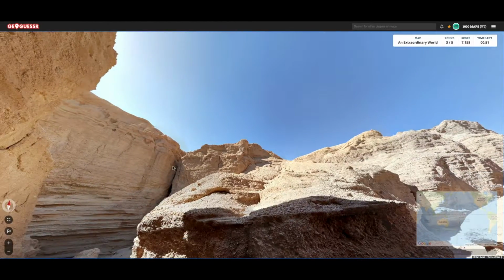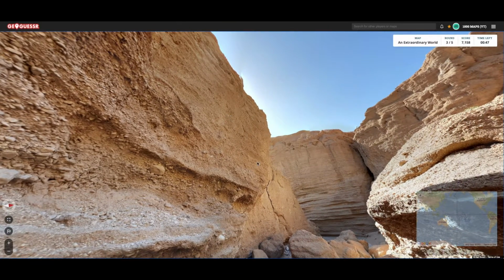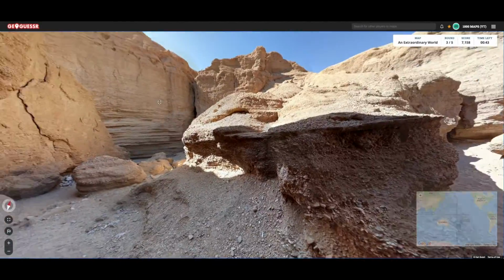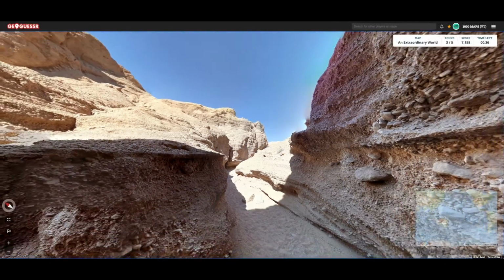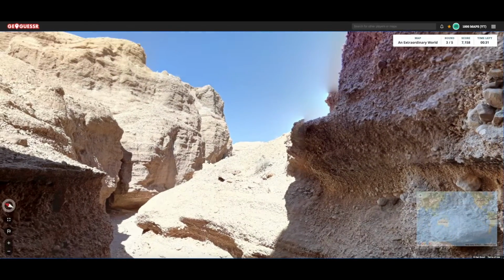Okay, can we figure out where the sun is? The sun is kind of over there. I don't know what that means. Wow. This could be anywhere. This could be the Middle East. Could it be the US, out in the west in the mountains?